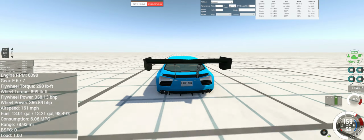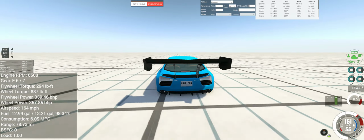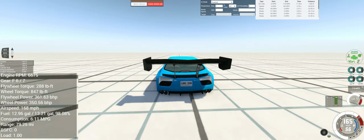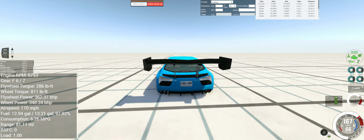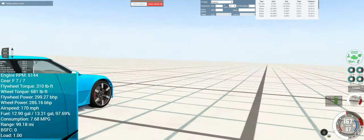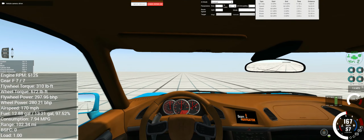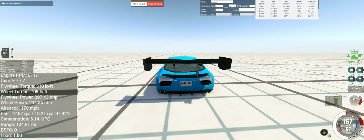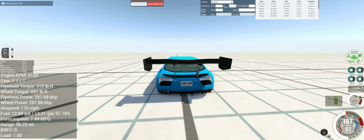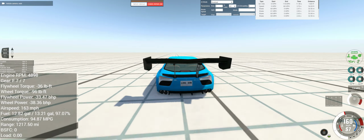Anyway, look how slow it's accelerating. 160, 161, 162, 163. It's not going, and keep in mind, you're flooring it. This would be a bit faster, so I think what's happening here is that this actually does affect it. Yeah, look, we're actually dropping RPMs right now. It's almost down to 5,100 RPM. So yes, it does. With the Sonnet, it tops out at around 170. So yes, a wing does have that effect.